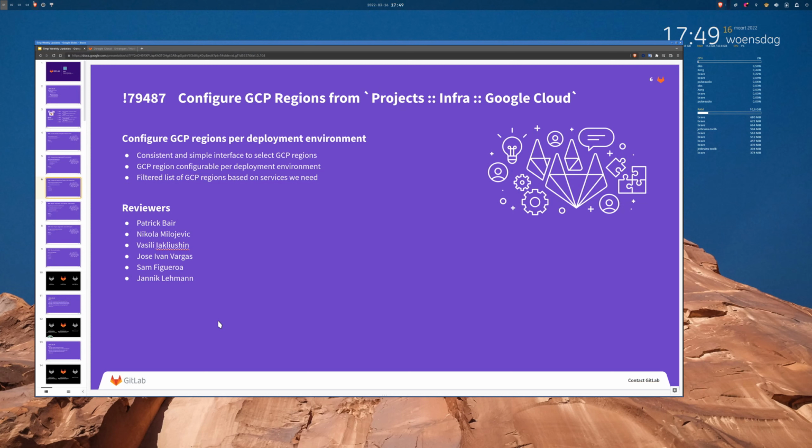Next we have 79487, titled configure GCP regions from projects infra Google Cloud page. This is a big one. As you can see from the list of reviewers, it had 6 reviewers. So thank you to Patrick Bear, Nikola Milojevic, Vasily Ikalyushin, Jose Ivan Farkas, Sam Figuera, and Yannick Lemon. Apologies again for messing up the names, but thank you for your support and review.